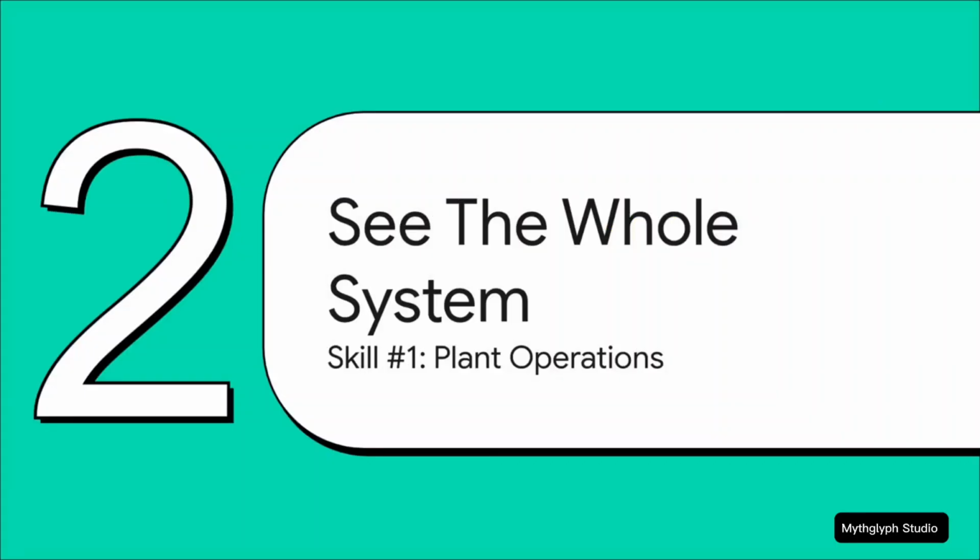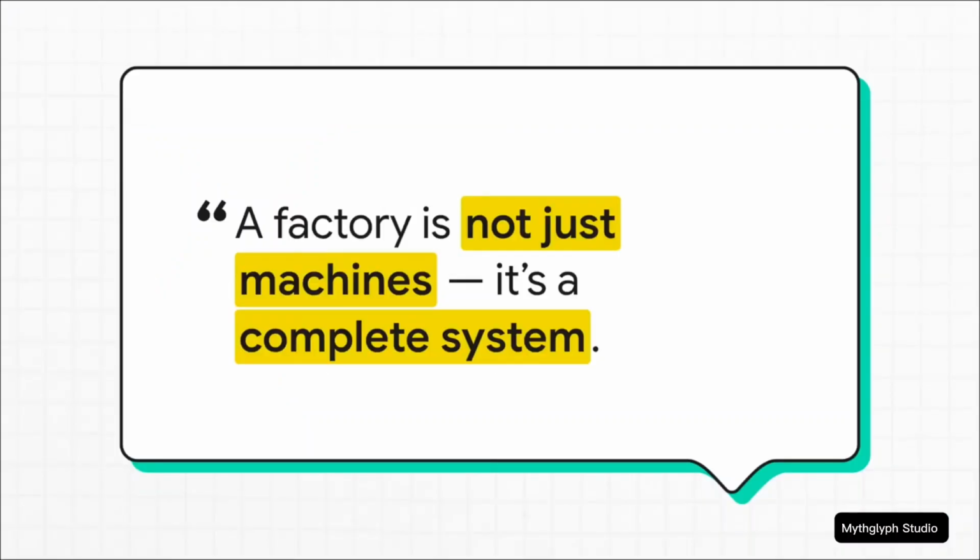First things first, and this one is the foundation for everything else. You have to see the whole system. The engineers who grow the fastest don't get tunnel vision on their one little area. They zoom out. They understand the entire factory as one big interconnected machine. This right here is the big mindset shift. So many people just see their workstation. But a factory, it's like a living, breathing thing. It's not just a random collection of equipment. It's a single flowing process from start to finish.